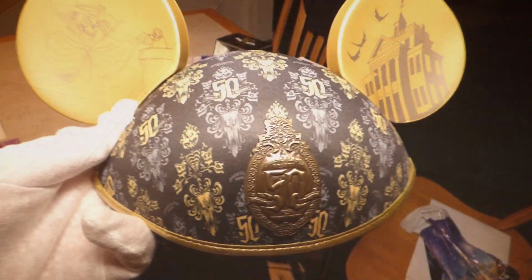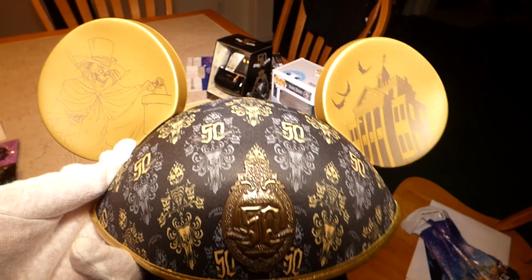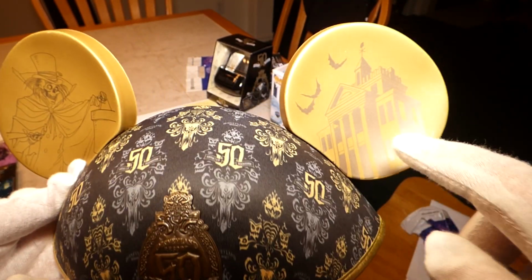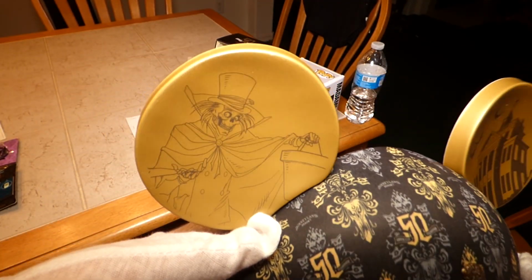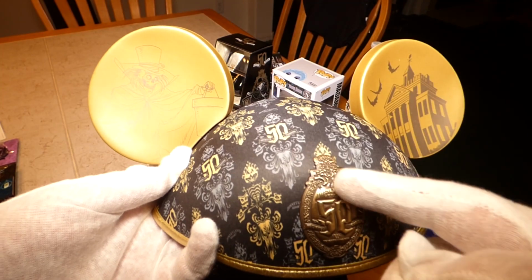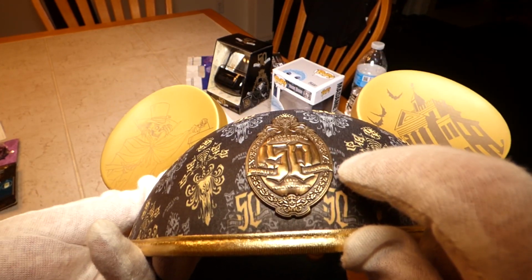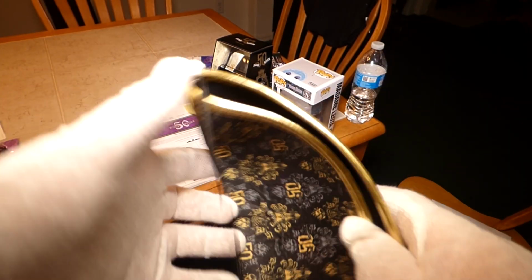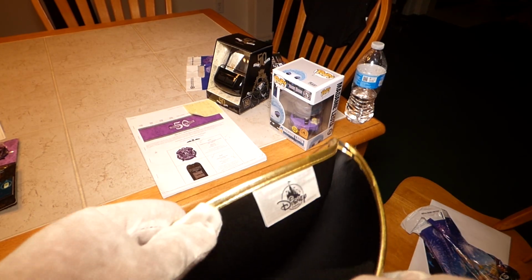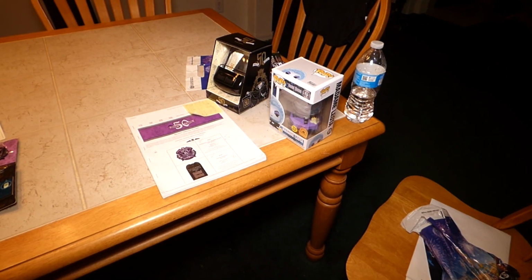Since we're on the topic of clothing, here is some ears, mouse ears. 50th anniversary ones. Haunted Mansion up in here. Hatbox Ghost up in there. And this right here, this is like real metal. Disney Resort 50th Haunted Mansion Ears, Frightening Fun. And yeah, you stick that on your head and have a good time. So, mouse ears.